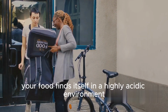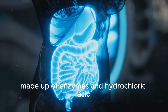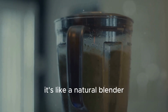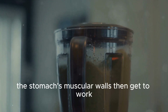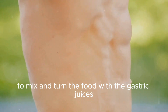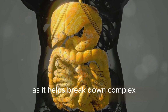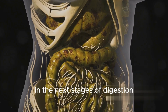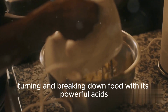Once in the stomach, your food finds itself in a highly acidic environment. This pool of gastric juices, made up of enzymes and hydrochloric acid, serves a vital purpose. It's like a natural blender, breaking down the food into a semi-liquid state called chyme. The stomach's muscular walls then get to work, contracting and relaxing to mix and churn the food with the gastric juices. This process is crucial as it helps break down complex proteins and carbohydrates, preparing them for absorption in the next stages of digestion. Think of your stomach as a mixer, churning and breaking down food with its powerful acids.